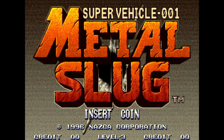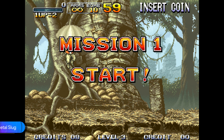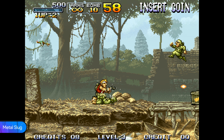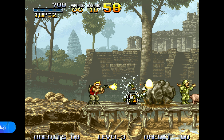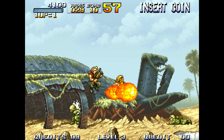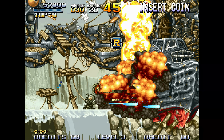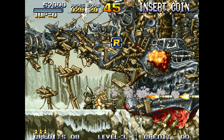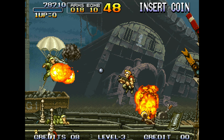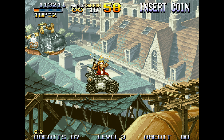Metal Slug! I felt I had to start the video with this one. This is an amazing classic, Metal Slug. This game features beautiful sprites and an amazing variety of scenarios. It does have slowdowns, even though the NeoGeo was very powerful. The game has slowdowns, and that's because the gameplay can get very hectic with so many enemies, so many vehicles, and so many projectiles on the screen.